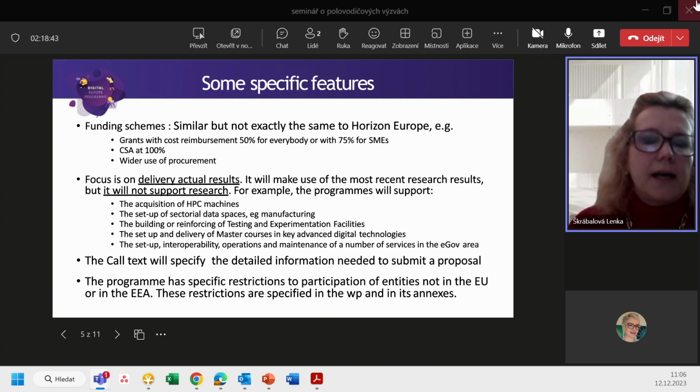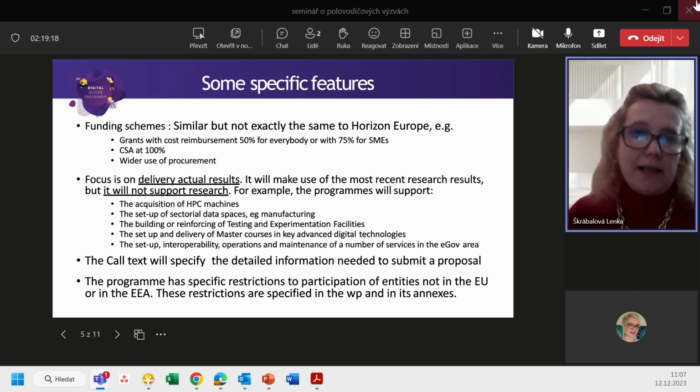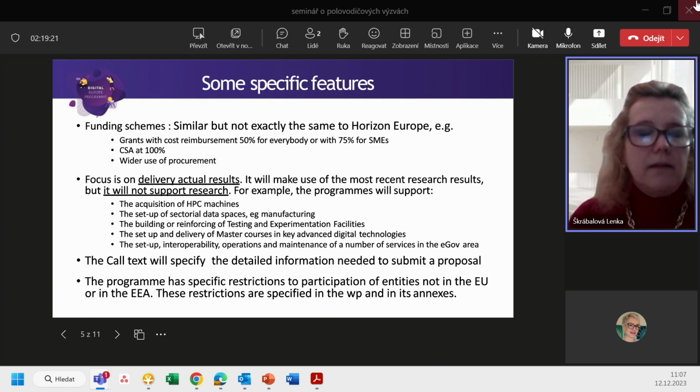The Digital Europe program has also the same description of costs in the projects, and there are some manuals that are somehow similar to Horizon Europe. But the funding scheme is concentrated on 3 main activities, such as grants. There are simple grants. These grants are usually 50% co-funded by the Digital Europe program. The rest, 50%, should be financed by the member states, or it can also be financed from the structural funds or the Resilience and Recovery Fund.